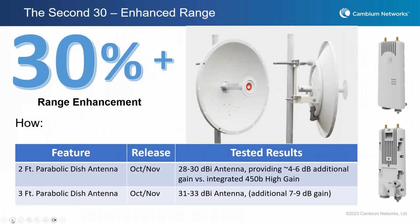The next one we're looking at is the 450B connectorized version. And we've been testing 2-foot and 3-foot parabolic dishes to add to that connectorized 450B. These represent a huge amount of gain. Now, would you put a 3-foot dish on a customer premise? Probably not. But there are certain scenarios where larger antennas make a huge difference and allow you to connect points that otherwise may not be able to be connected. We expected to have this earlier in the portfolio, but it's taking a little longer because of regulatory testing and approval. So before the end of the year, we still expect to get this into the portfolio.